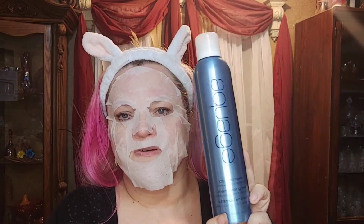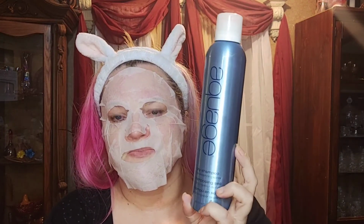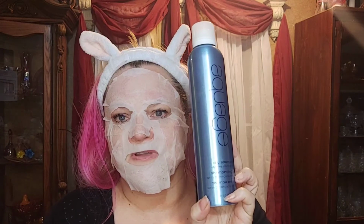I don't know what this one is called. What is that? Aquage? I don't know how that's pronounced. But this is Style Extending Spray Dry Shampoo. I don't remember which box I got this in. I think I got this in a Test Tube Beauty box. Pretty sure I did, actually. And this is one of the only dry shampoos I've tried that I do like.